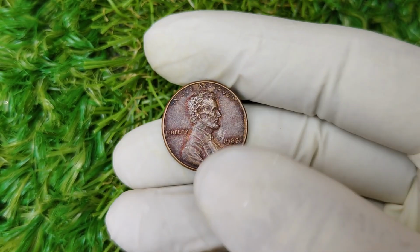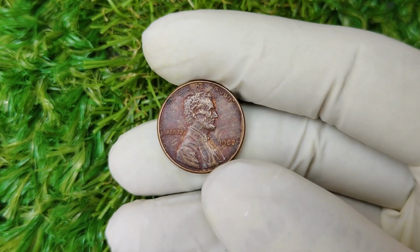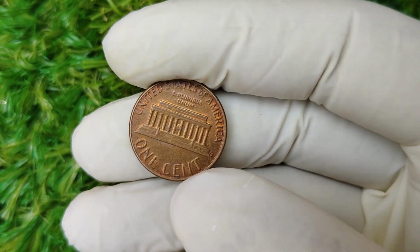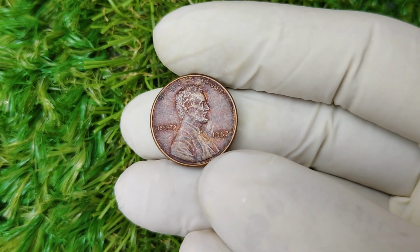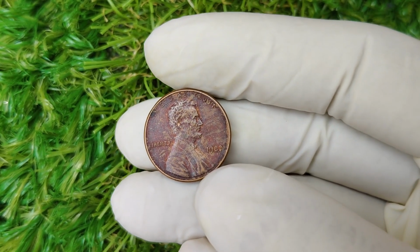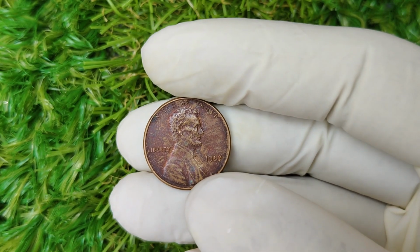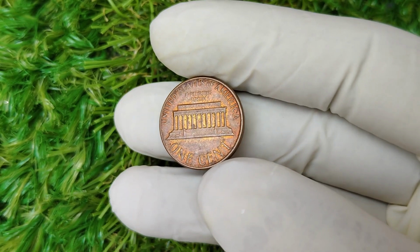So, what does it mean if a penny has no mint mark? Normally, pennies struck in Philadelphia have a P mint mark. But here's the twist: in 1982, some Philadelphia pennies were produced without a mint mark. Most of these pennies are common and worth only face value. However, a few rare 1982 pennies with no mint mark were struck in an unusual way, making them incredibly valuable.